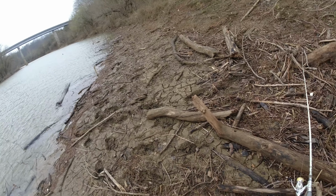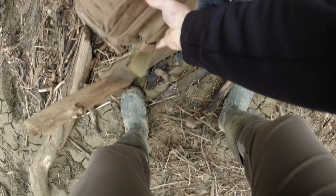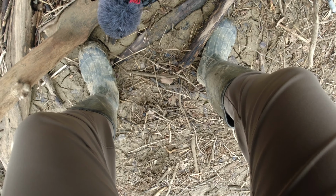All right, so I got a new contraption for this year, a little temperature gauge, so I can come down here and see what the water temperature is. Where do I put that sucker? There she is. I should have tied a little weight on this, to get it out there a little further than right up at the bank. Let me see if I got a little weight in here to tie to that.